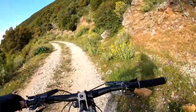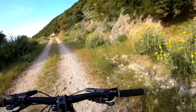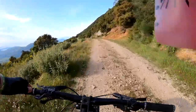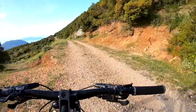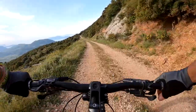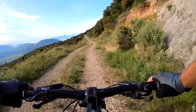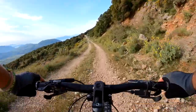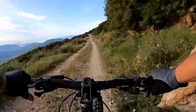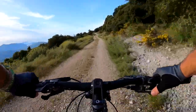Might just have a bit of juice. Pink drink. Lovely. Wow, what a view. Oh my goodness. That is absolutely phenomenal. You don't often get this sort of visibility, so it's really quite a treat to see everything so clearly.